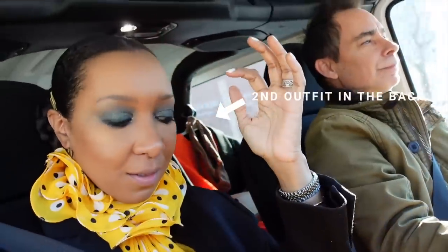Okay, so we are on our way. I think I've got everything. The bag, the vintage Chanel. That is it. We're meeting the photographer close to the venue, and hopefully we'll be able to take some pictures before we get in and hopefully afterwards as well. Anyway, see you there.